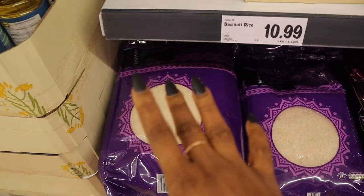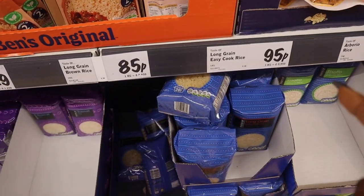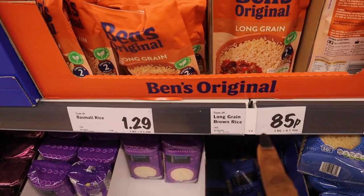This is basmati rice. I have one of these, so I won't be buying rice today. And if you prefer the long grain easy cook rice, that is 95 pence, while the long grain brown rice is 85 pence.